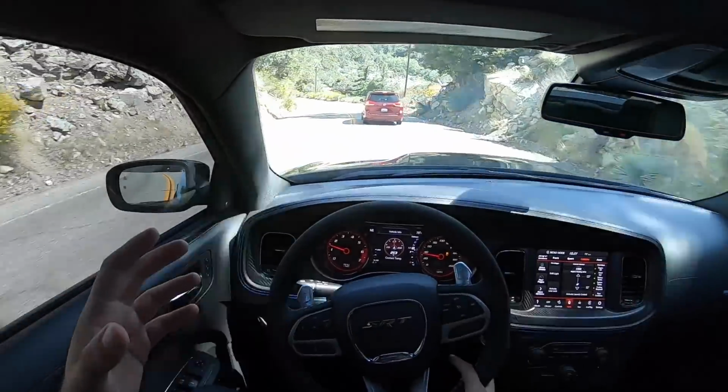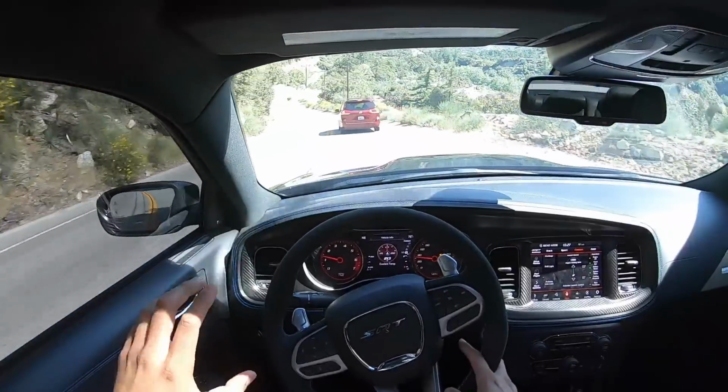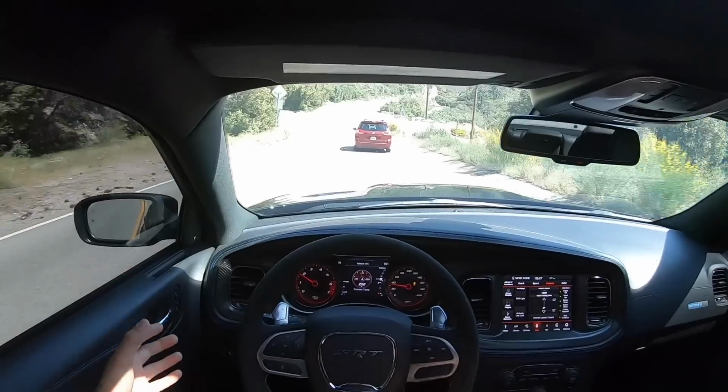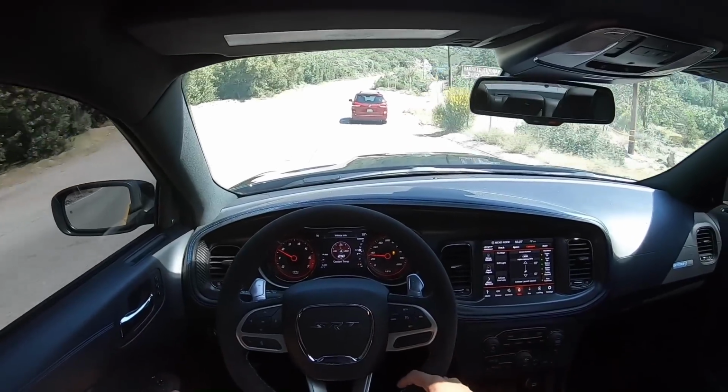definitely want to get E85 and injectors. Now E85 and injectors is a very quick way to gain a lot of horsepower, especially with the Hellcats. They are forced induction, so these cars are going to be pushing out.